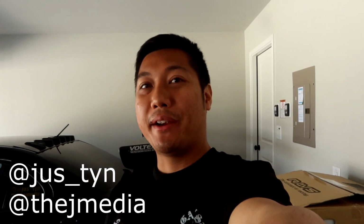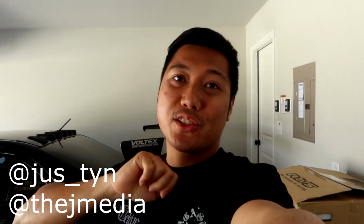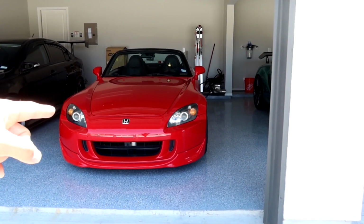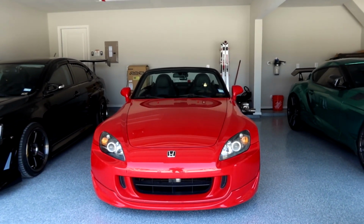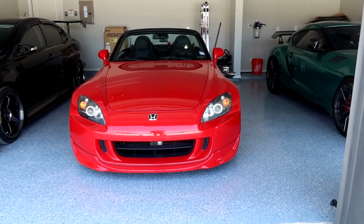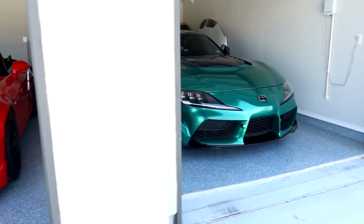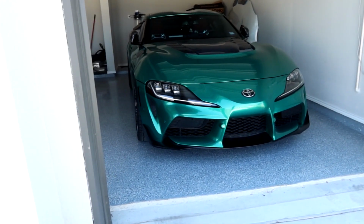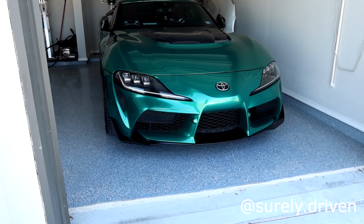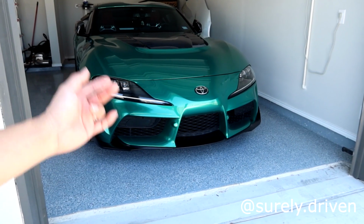Today we'll be doing a comparison video between two really special sports cars, the Honda S2000 and the Toyota Supra. So here both cars are. Starting over here, this is a 2007 Honda S2000. This belongs to myself. And over here we have a 2020 Launch Edition Mark V Toyota Supra, and this belongs to my brother.